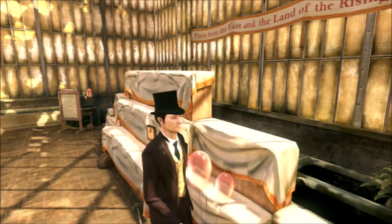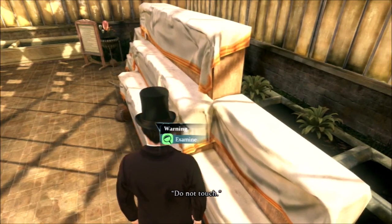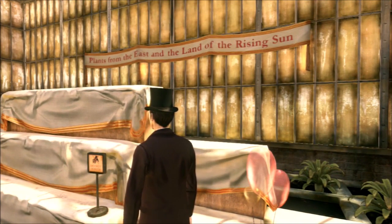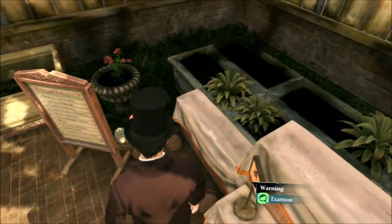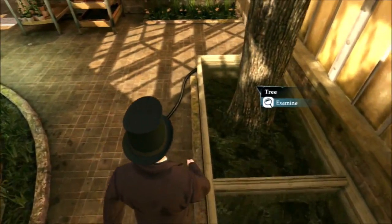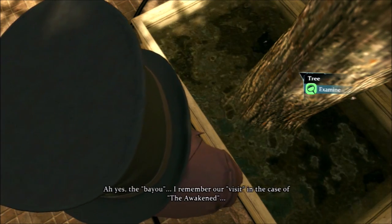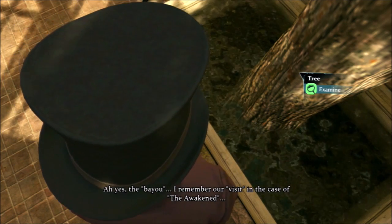Wait, what? Do not touch. That wasn't important. What is this? Plants from the east and the land of the rising sun. Anything goes? Seen it. Wait, tree. These trees, with their roots in water, must originate from Louisiana. Ah, yes, the bayou. I remember our visit in the case of the Awakened.